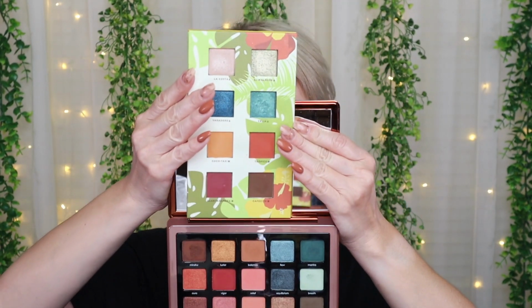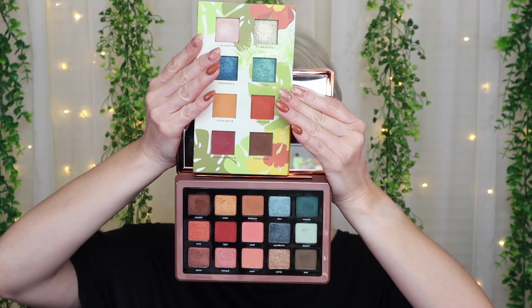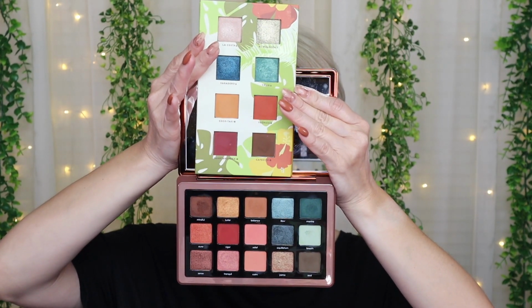But let me hold these up, and you can definitely see the similarities between the two. This is a really good palette. If you have the opportunity to pick this one up, you won't regret it. It's a really good formula, really pigmented.